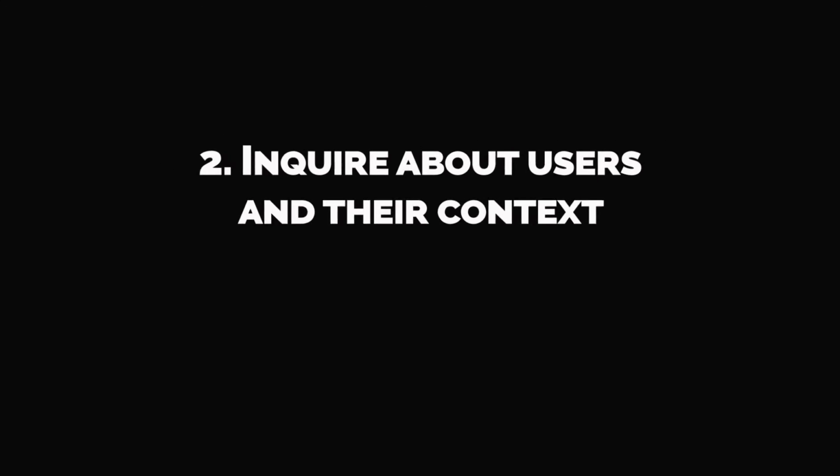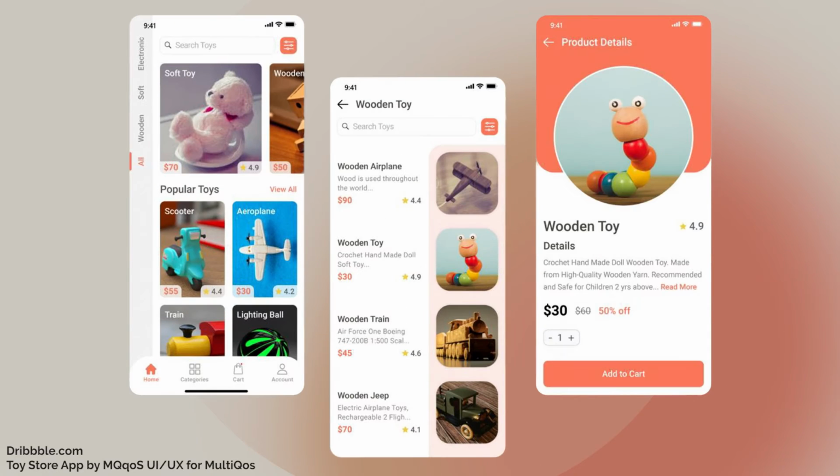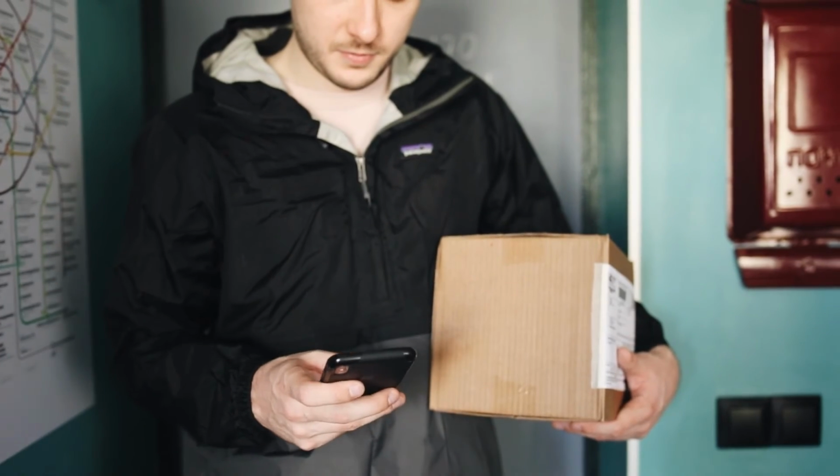They deliberately give some broad problem to understand whether you are trying to understand it or you are just making assumptions and not trying to get to the truth. Definitely the following advice: inquire about users and context. Moving forward, make sure to write down the main steps that the user takes. For instance, you are making an application for a toy car and you're showing right now that a box came from Amazon, the user opened the box, the user installed the application.